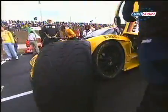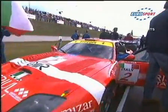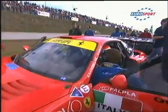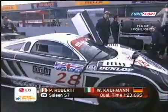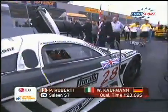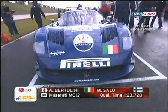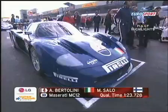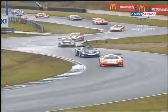Well, this is Walter Lechner Jr. on pole, and you can see changing from intermediates to slicks. This really was going to be a very testing time. The Celines had been very quick all the way through practice and qualifying. The Maseratis struggled in morning warm-up when it was wet. Bertolini and Salo were the best placed of them on the 2nd row of the grid, qualifying 4th.